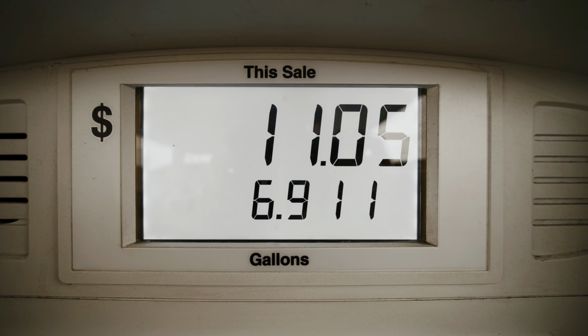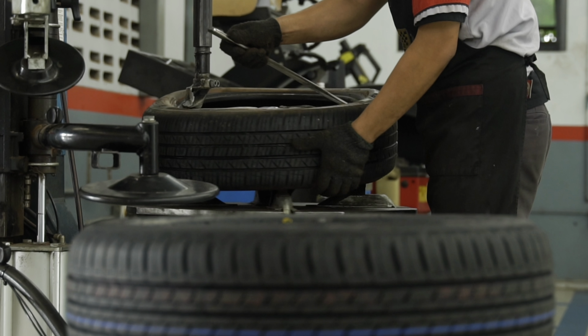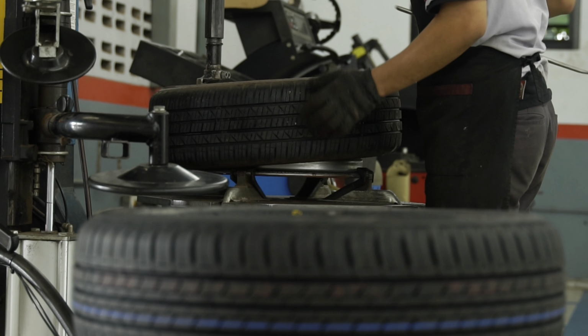Now, let's get back to the hybrid conversation. Proper care of your tires is also critical and crucial to peak performance of your Toyota hybrid vehicle. Let me explain. You see, it's important at the recommended interval to rotate or change your tires if they're worn out.